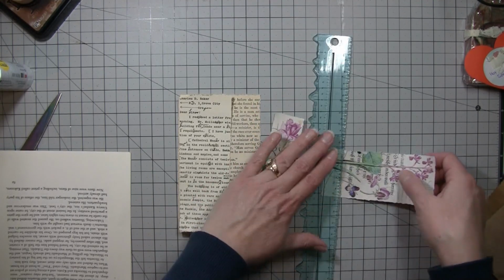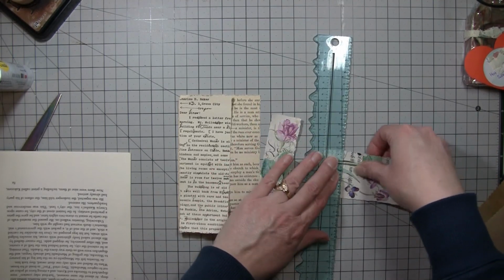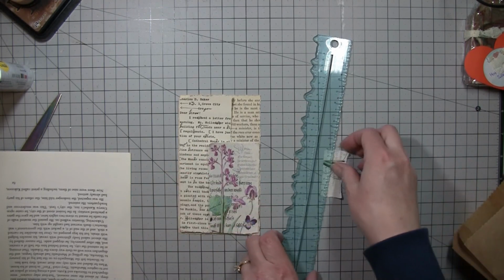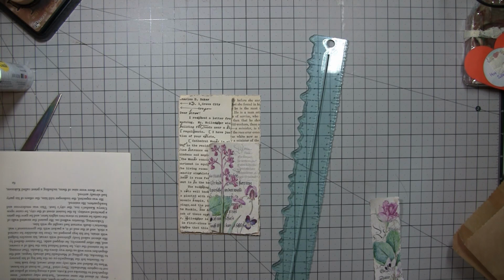I had a cat when I was growing up and I named her Pansy because her little face, she was a tortoise shell, and her little face looked like a pansy. She was a cute cat.